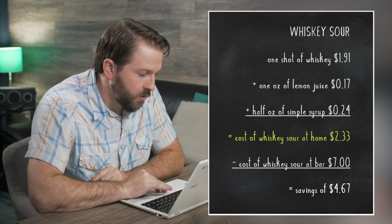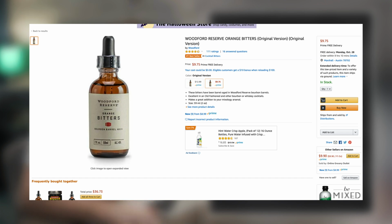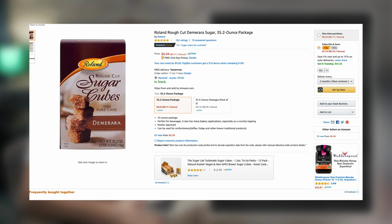And finally, let's look at the old-fashioned. This one is a bit more complicated. The basic recipe: 2 ounces of bourbon whiskey, 2 dashes of bitters, a sugar cube, and a twist of orange. For bitters, I'm seeing one online, a 2 ounce bottle for $9.75 after tax. That gives us a price per ounce of $5.28. Sugar cubes, I'm seeing $6 for a 35 ounce bag. That gives us a price per ounce of 19 cents.